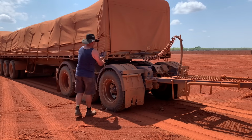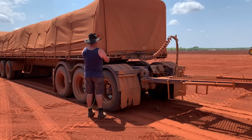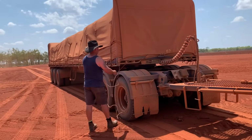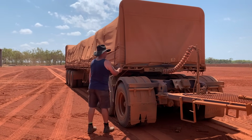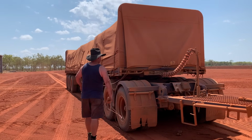fold it up, roll it up, and we remove the gates and put the gates and the tarp in the back of the tautliner where the other 6 bags were. A bit more aerodynamic without them catching the wind on the way home.